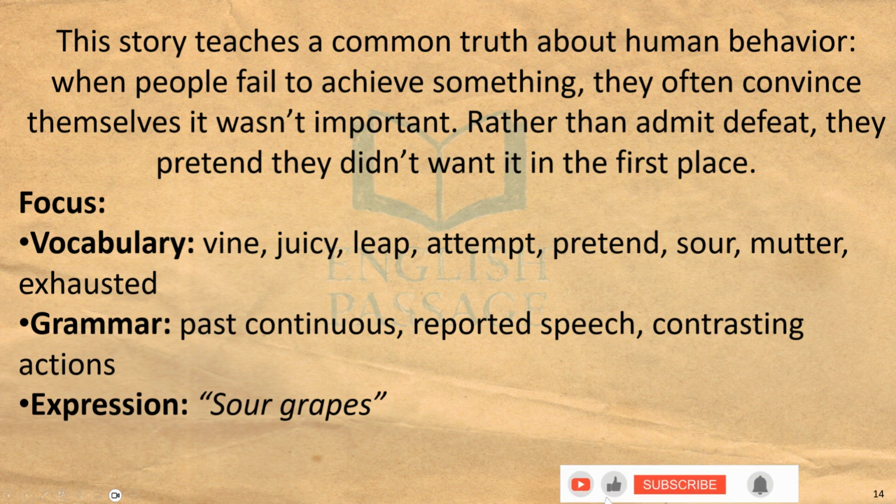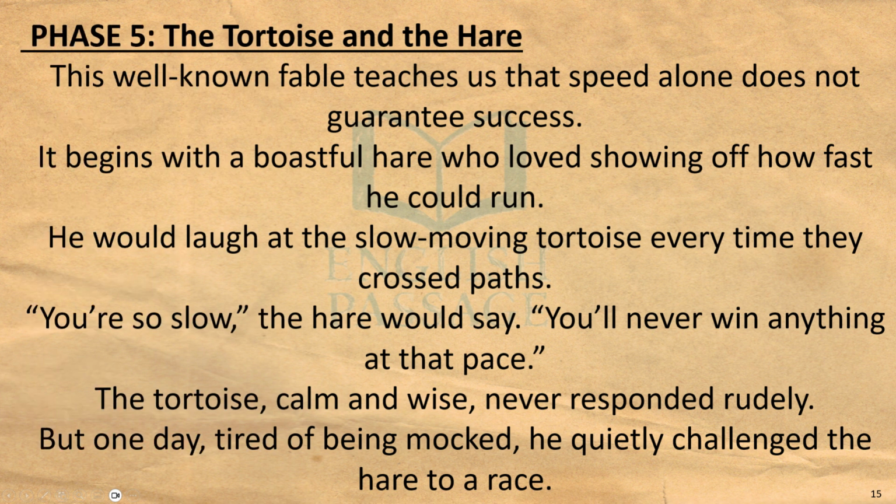Focus. 1. Vocabulary: wine, juicy, leap, attempt, pretend, soar, mutter, exhausted. 2. Grammar: past continuous, reported speech, contrasting actions. 3. Expression: sour grapes.